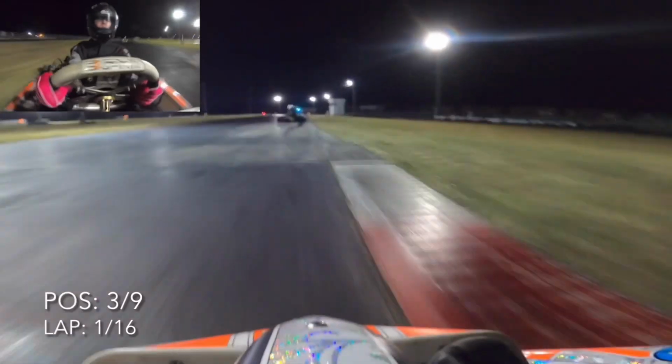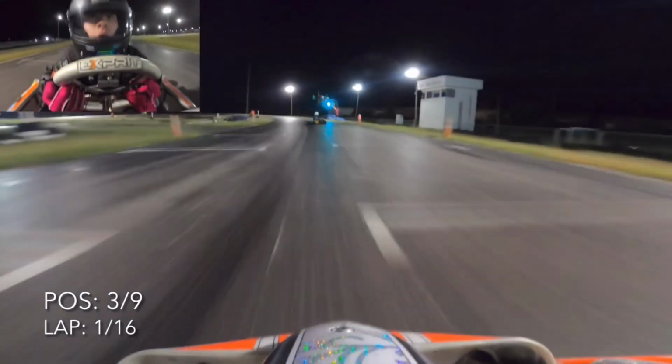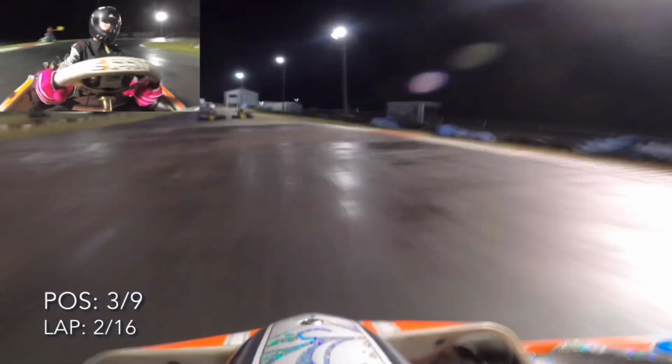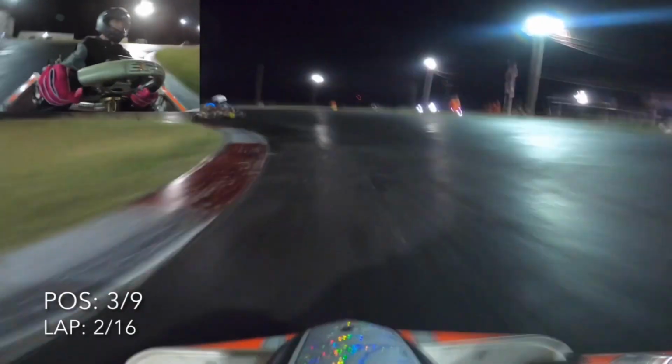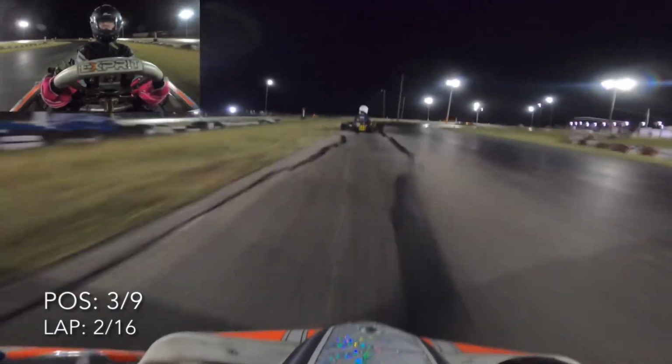So like I said earlier, the top 2 are already drafting and working together, trying to pull away from me. I've got Ross behind me. He actually started in last. He was able to drive around most of it. As we can see through turn 1, there's still a cart in the grass over there. But Ross is behind us, and he has now caught up to me as the top 2 are looking for moves. Doesn't quite happen, but we've got Ross behind me now, and we can try and draft together and catch up to the top 2.